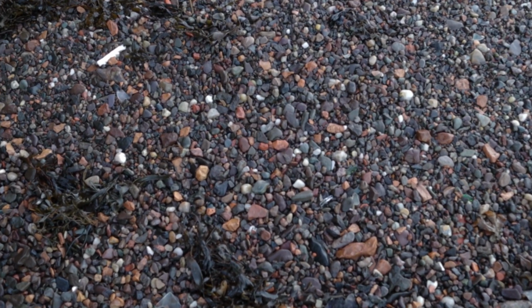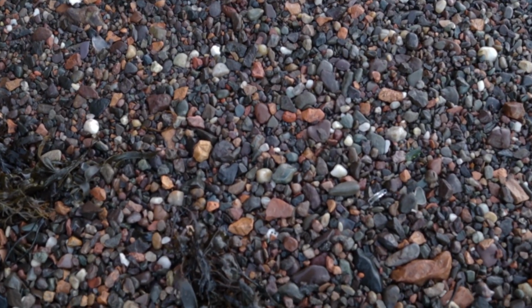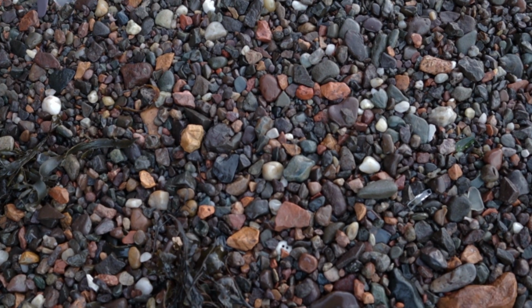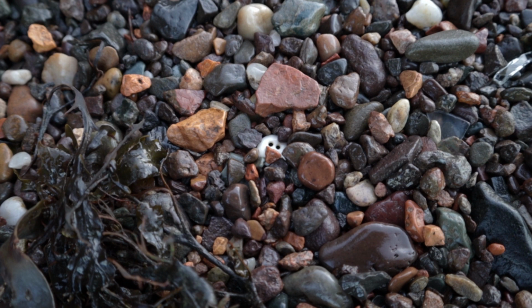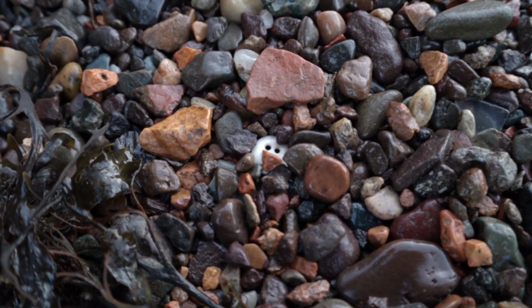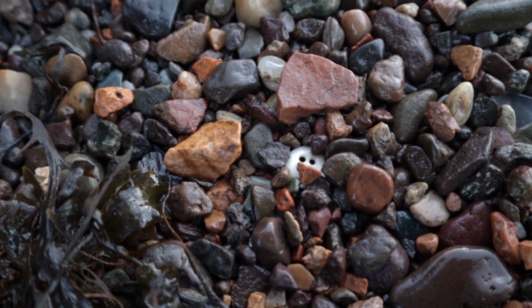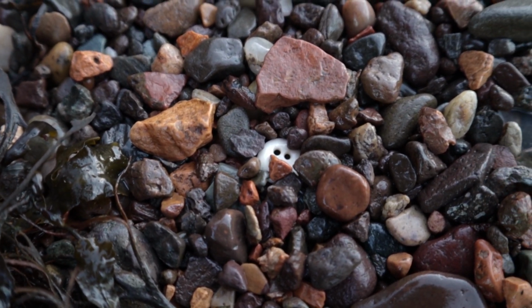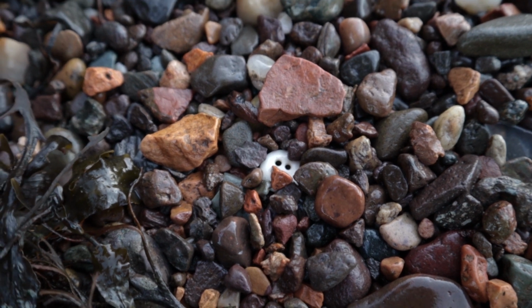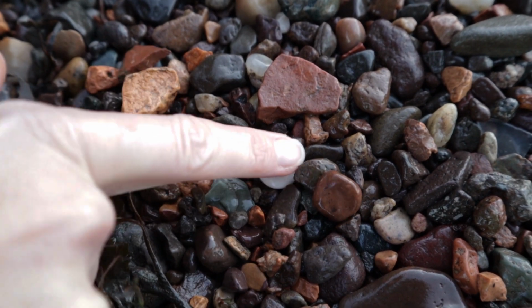Okay, we'll move in on that. Yay. Do I have it in shot? Yeah, there it is. A little bit out of focus, but there it is. Oh, well done. That's 2 buttons in one day. Yeah, we never find any buttons, so that's really cool. We could call this Button Bay, maybe. Button Beach. There you are.